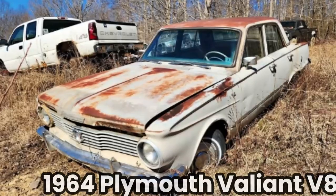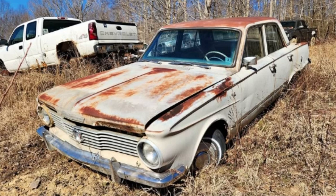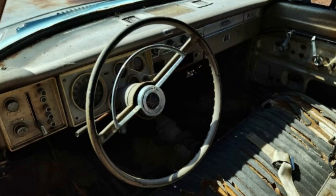Number 14, the 1964 Plymouth Valiant V8, priced at $1,000, located in Ireland, West Virginia. Up for sale is a 1964 Plymouth Valiant equipped with a V8 engine and automatic transmission, a classic compact American car that's perfect for restoration projects or as a source for parts. This Valiant is a four-door model with 62,857 miles on the odometer, reflecting its history as a practical, reliable car from the 1960s.